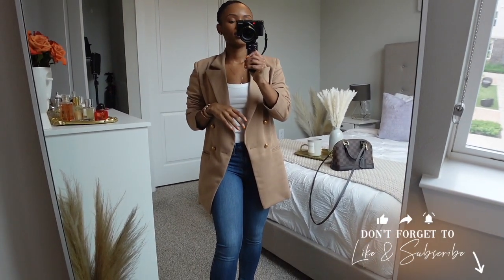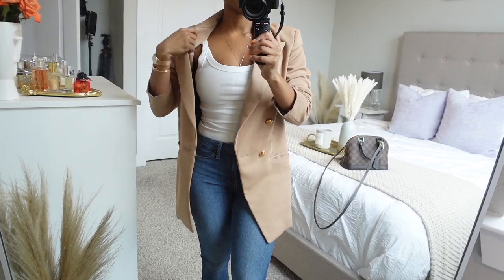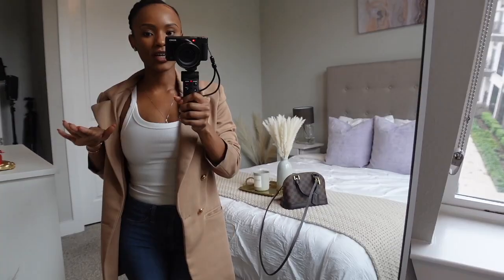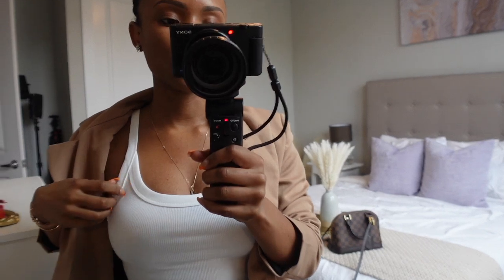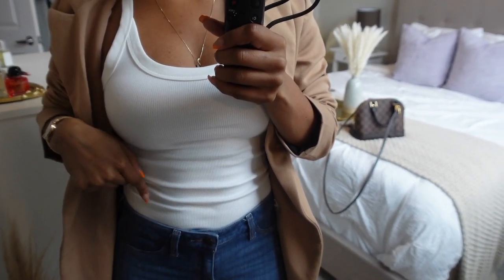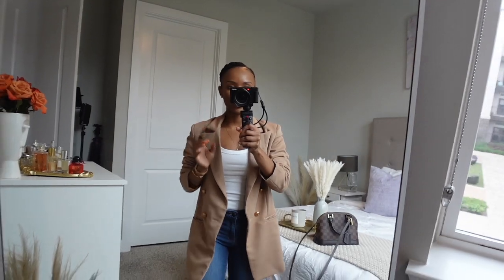So for outfit today, I decided to wear pretty much just some jeans and this tank top. You guys have seen this in my June favorites. It's from H&M. And I say these are so great because they're super comfortable. It's cotton, kind of a thicker material. And this is actually just a top, so I tucked it in, but they do have bodysuits for these. So this is what I'm wearing up top.